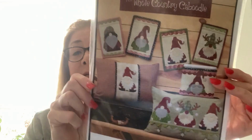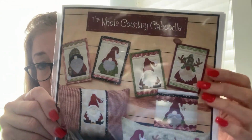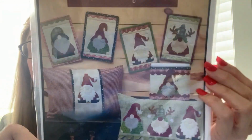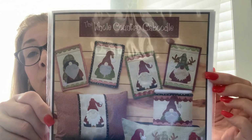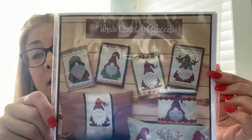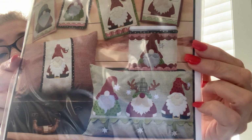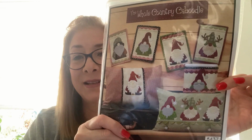So that's available. And then last, for my quilting and sewing friends, the Whole Country Caboodle, Holly Jolly Gnomes, is now in the shop, and we have been approved to carry all of their items. So we do have an account with them, and you'll be seeing more and more of their beautiful work come into Anabellas. But how cute is that? Look at this one right here. Oh my goodness. When I do sew, I do like to do a lot of applique type of projects. So this one kind of sung to me. It's pretty.